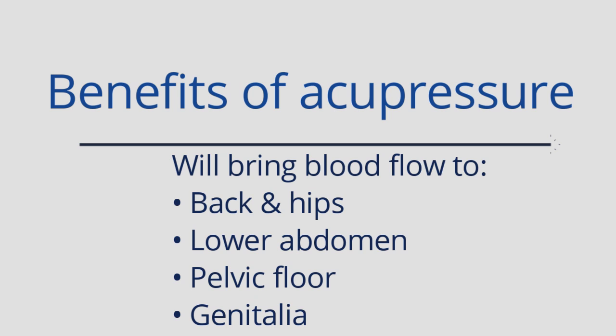Before I explain a good acupressure protocol to help you, I want to discuss that with situations like this, I want to do a few things. I want to help bring blood flow to the lower back and hip, and to the lower abdomen. Specifically, I want to bring blood flow to the pelvic floor, and always to the genitalia, so that as you train the body to have more blood flow in that area, it's going to remember that, so when you rendezvous with your partner, you're going to have that longer, firmer experience and satisfaction.